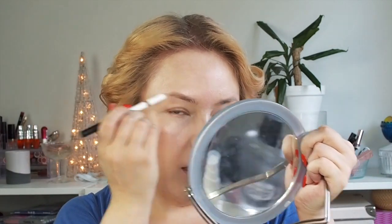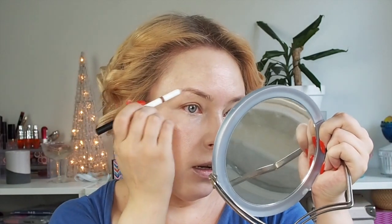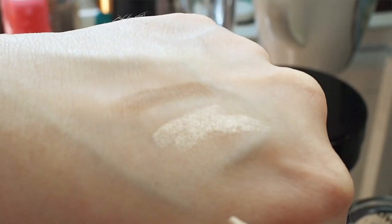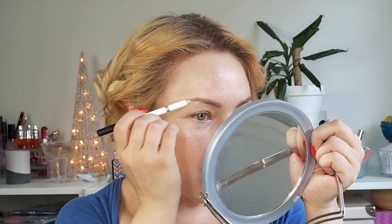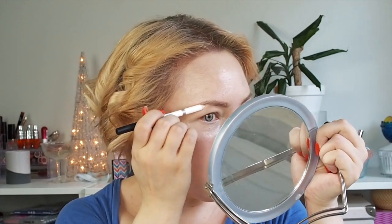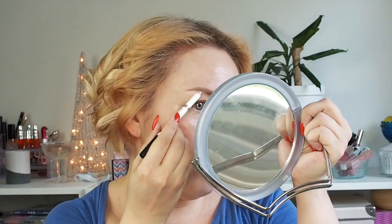I think there were 3 different shades. And then on the other end there is a highlighting shade. This is quite light and kind of silvery shade, so it's perfect for this look. I actually didn't think I would use this shade, but as I have this overly glowy foundation, why not add a little bit more.